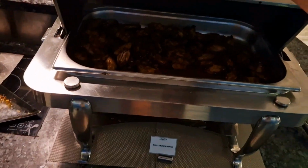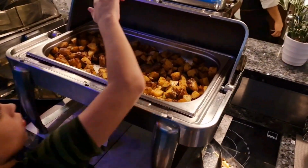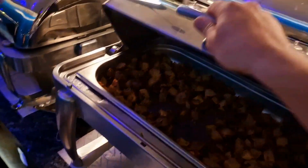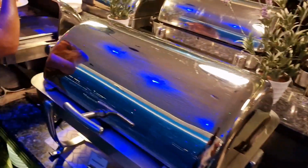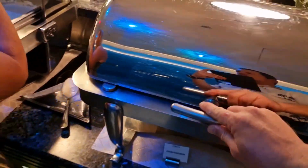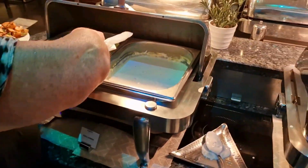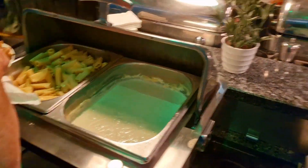Here we have barbecue chicken wings, roasted tomato, steamed vegetables. And here we have pasta Alfredo with white sauce.